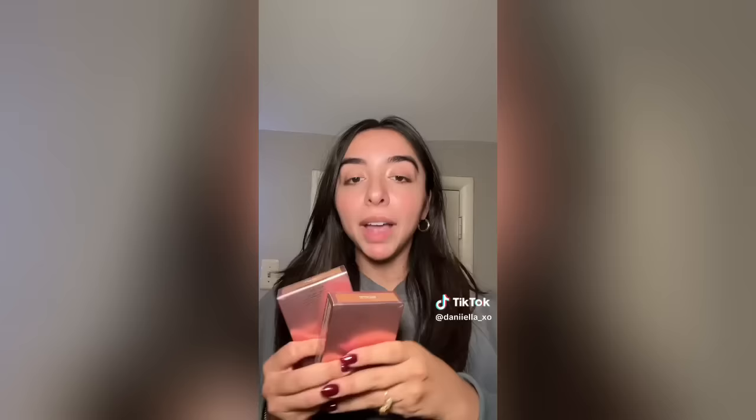I also picked up his Major Sculpt bronzing shades in the shade She Sculpted and She's Bronzed. I was waiting to pull the trigger on this one because I'm really happy with my bronzing products, but I've heard so many good things about these that I need to try them for myself. So I got them in She's Sculpted, which is the more cool tone for contour, and She's Bronzed for that warmth bronzy look, which you know I love.